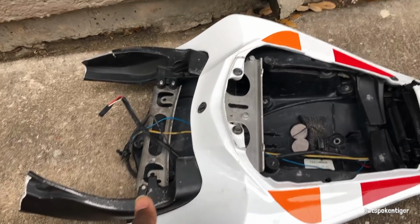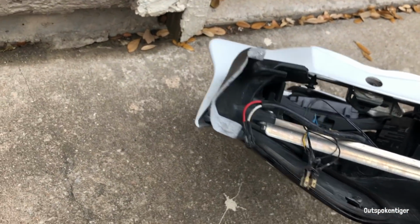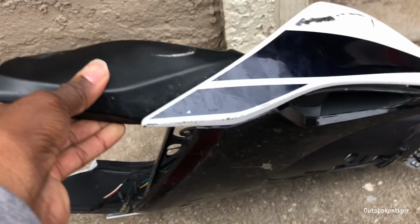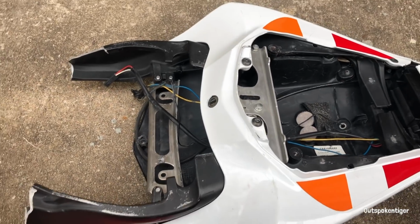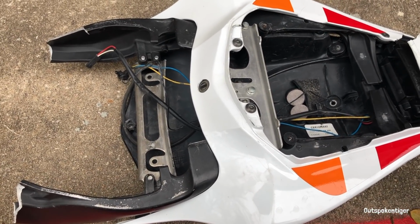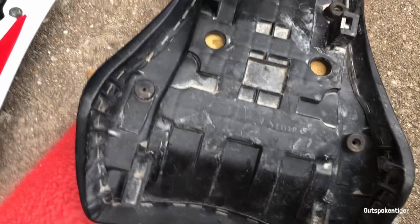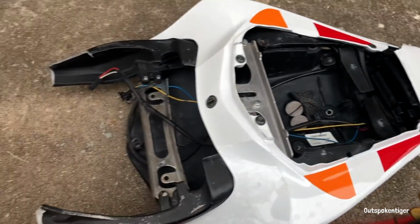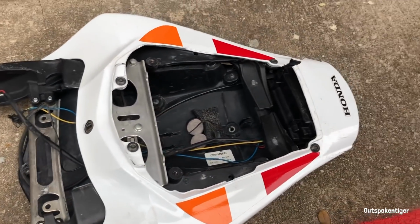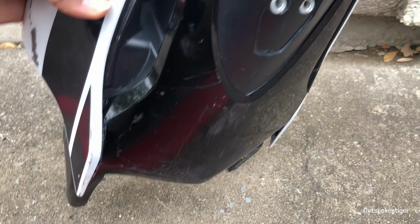Here's the actual rear subframe. As you can see, it ripped clean off. So I don't really know the details as far as what actually happened, but based off the front wheel, it appears that it had to be hit up against something and then maybe flipped and slid. And I got the seat as well. So the seat is going to be able to be salvaged. The subframe is not, of course, but I just wanted to show you the condition of what it looks like. Tail light is gone, so I definitely have to get a new tail light.